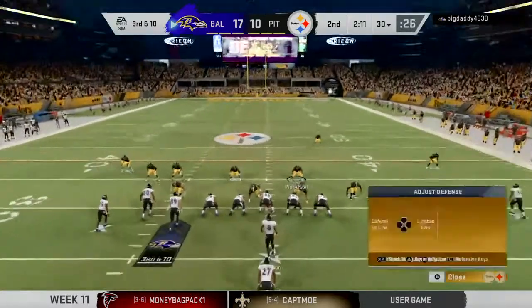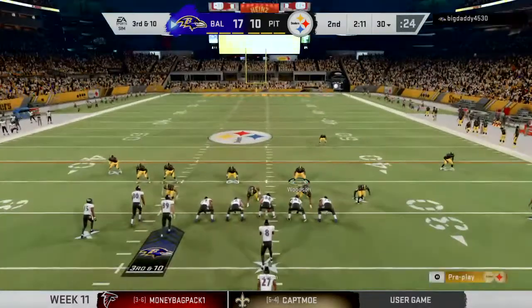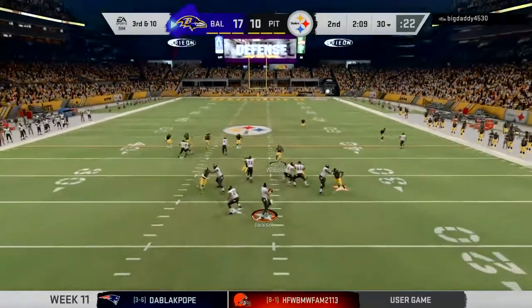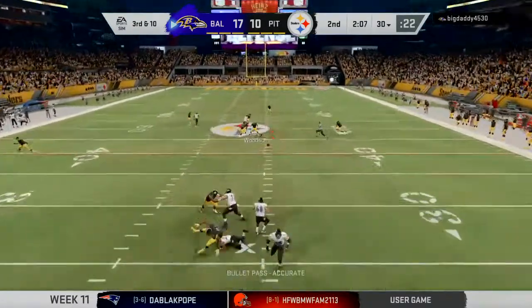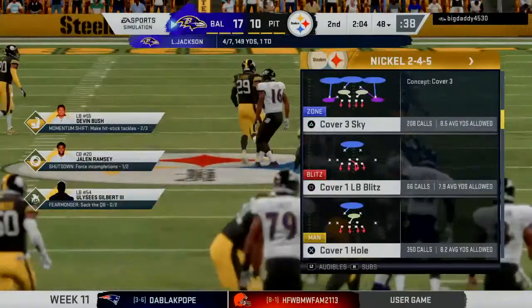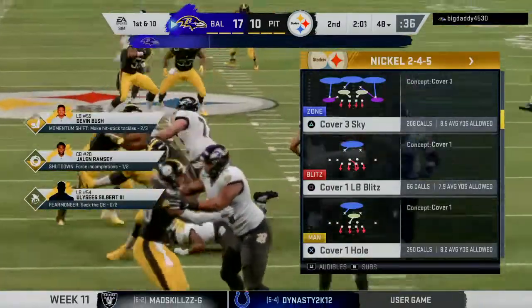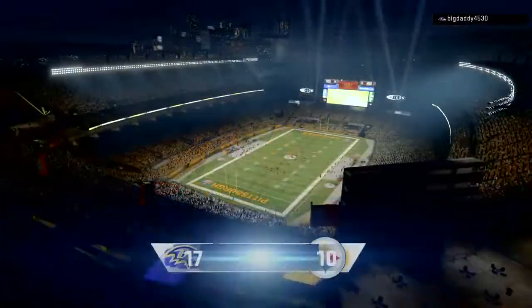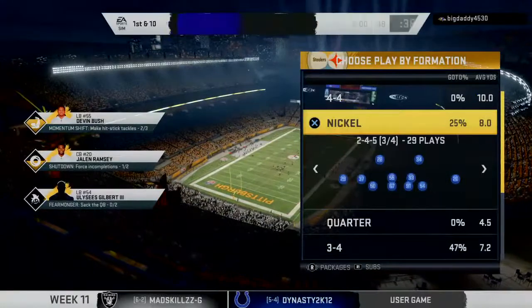An incomplete pass on second down. It muddles things a little bit here. This is 3rd and 10. Now Jackson. The open man is Smith. A big one there for the Ravens. It goes for 18. 2 minutes remaining in this first half of football.